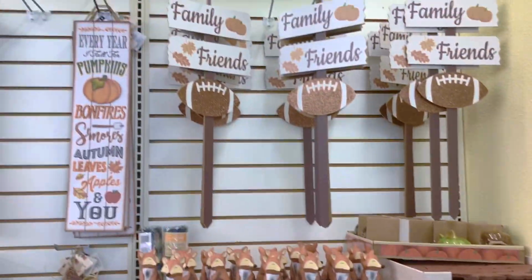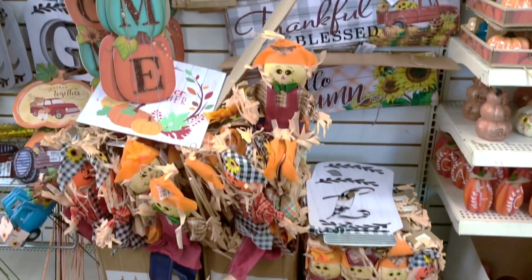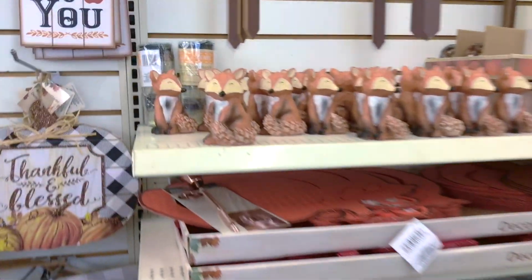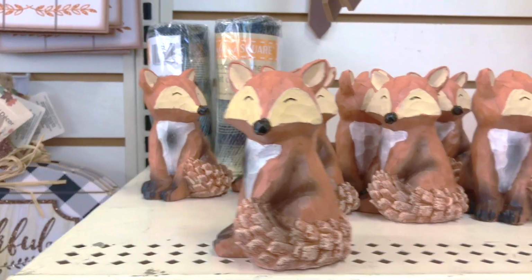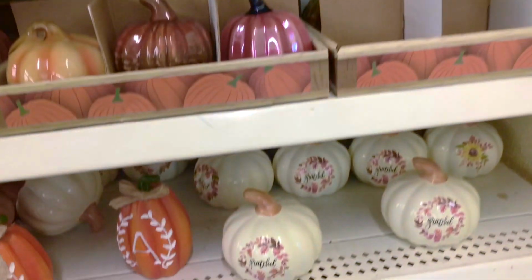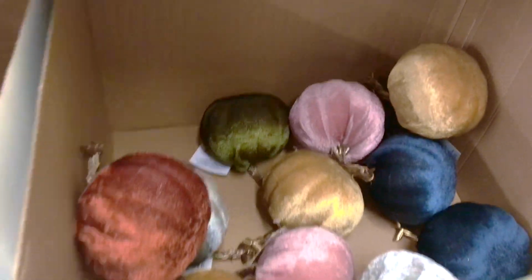Moving on to fall, here is the fall section at my Dollar Tree, and I thought it was such a cute little section, especially these foxes. Look how adorable these foxes are. I thought they would go great with garden party. They're so cute. We have some pumpkins as well as some fur pumpkins, so made out of cloth. I loved the pink one. I picked it up and then showed you.